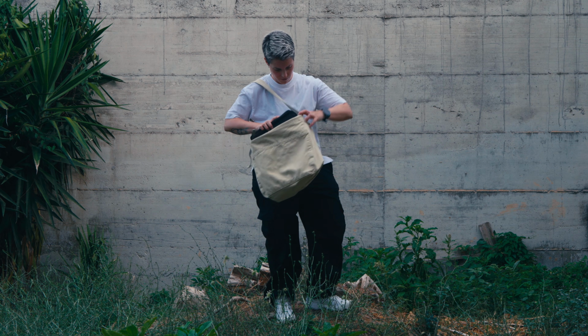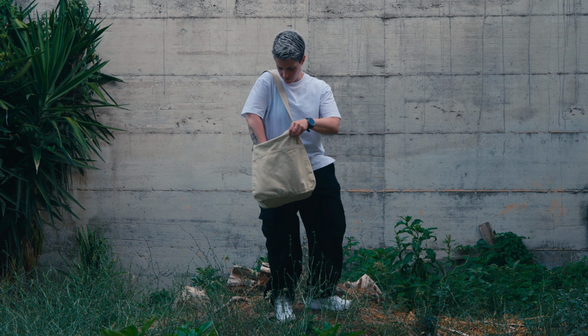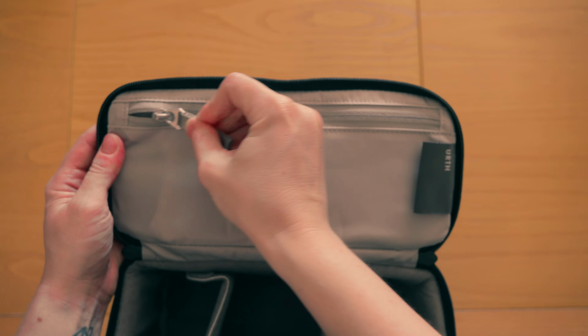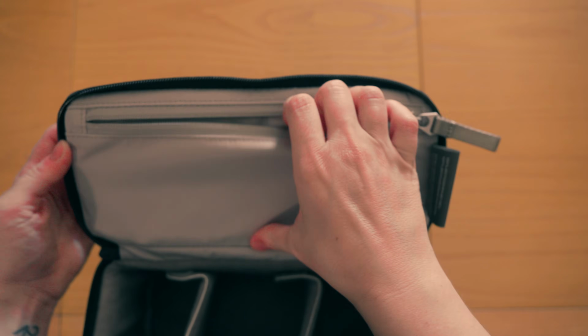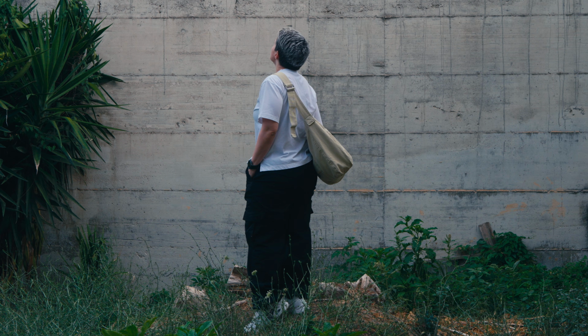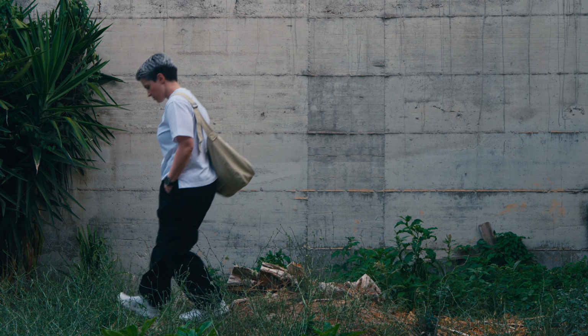So I can basically pick my shoulder bag based on what I'm wearing, and I don't have to strictly get a camera bag. And of course, this also has separators. It has a small little bag here where you can put your batteries or whatever. So you literally just place this in your bag and you can rock around with any bag you want, basically, that of course can fit this.